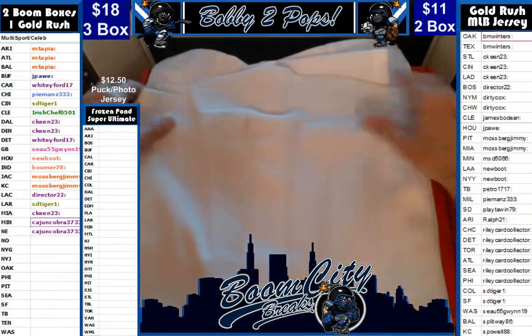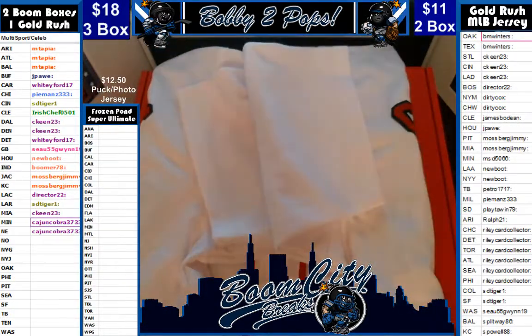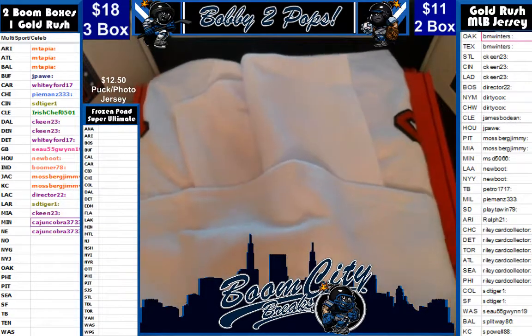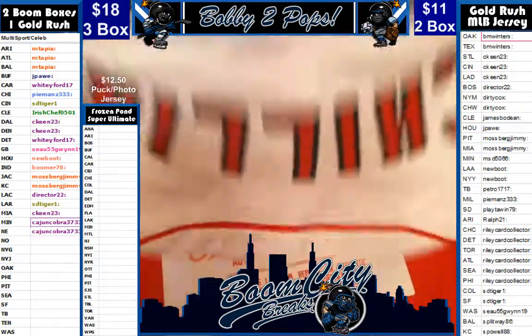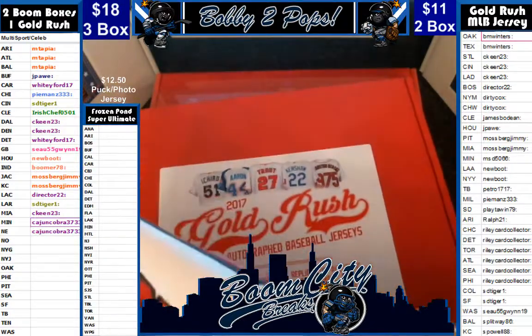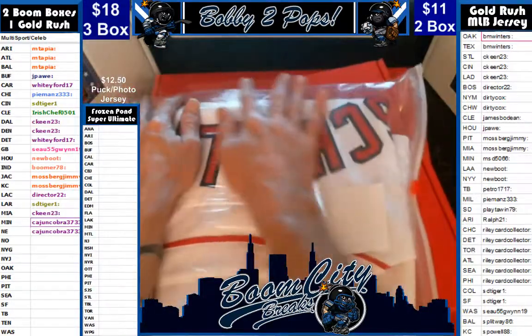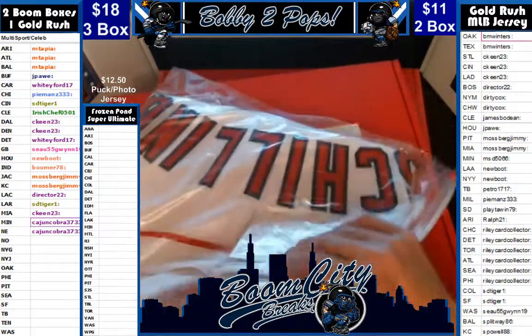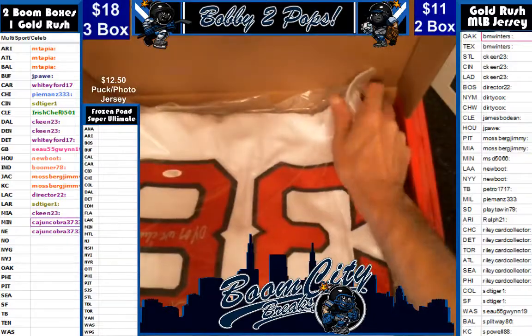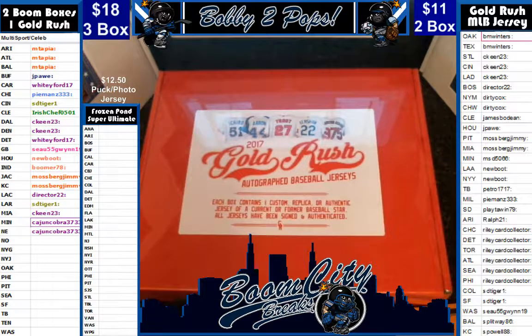We're going to show your JSA card while we're right there. Y'all know what team that is going to be. It is going to be a Red Sox hit, folks. A Boston hit. Gonna throw that baby in the bag right away here, guys. All right, who has the Red Sox? Director. Nice hit for Director.